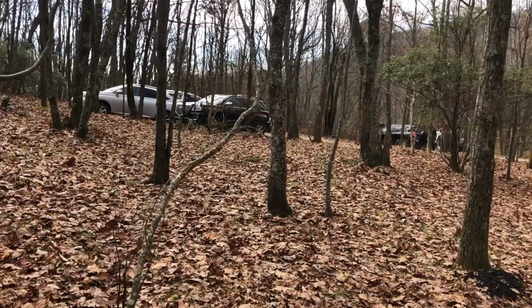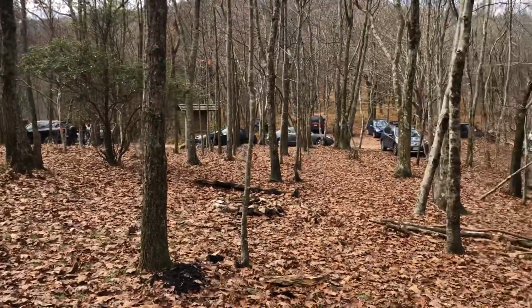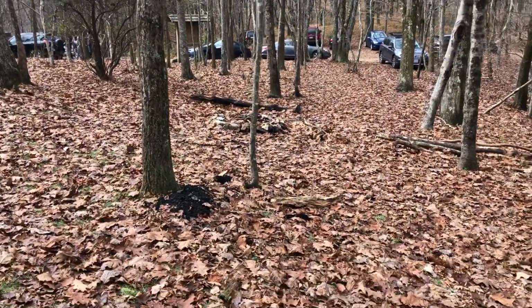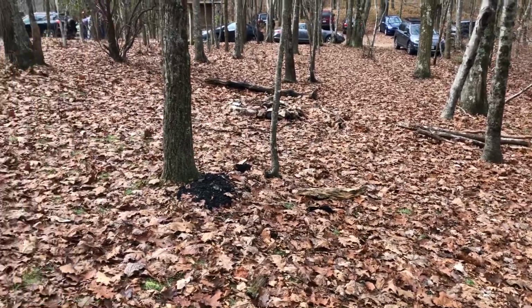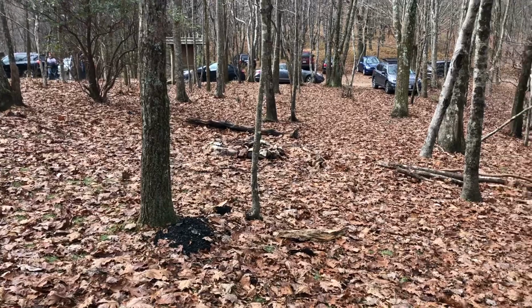It's not a very big parking lot, but people are kind of making their own parking spaces. And this is where the actual campsite is with the fire ring down here if you want to camp. And you can get several tents down in here. It's nice and flat.